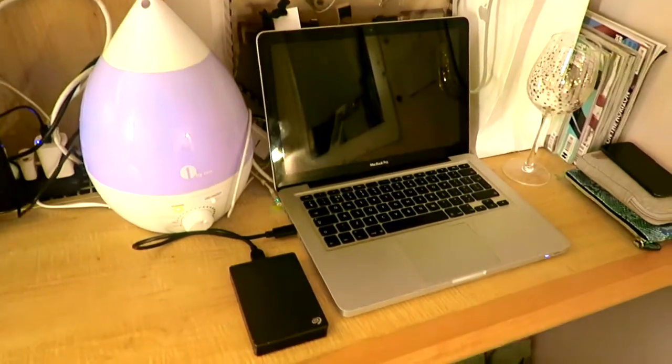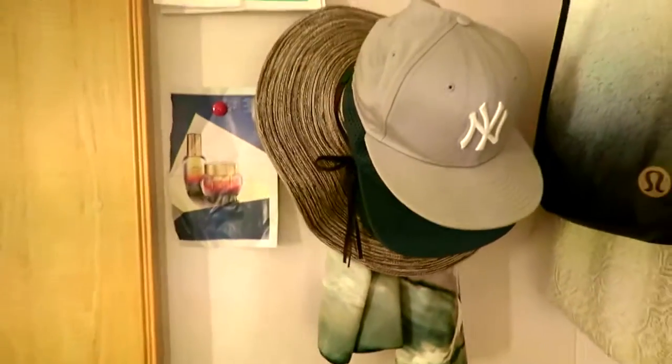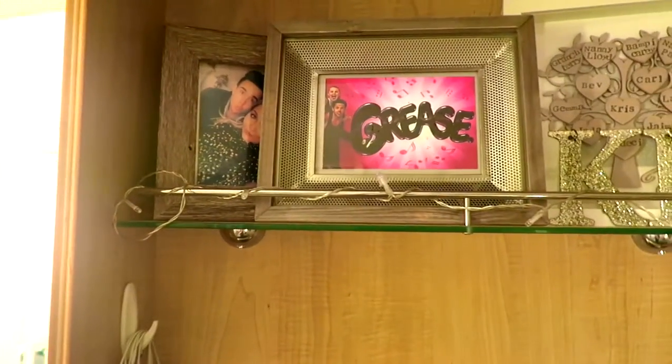And then we've got where we keep our laptops and magazines. Oh, my wine glass from last night. And that's all just bits and bobs there. Because there's not a lot of room, we've got to really shove everything wherever we can find. Then we've got all of his caps, beach bag. Oh, there we go, we have some pictures up there. I'm not in any of those ones.